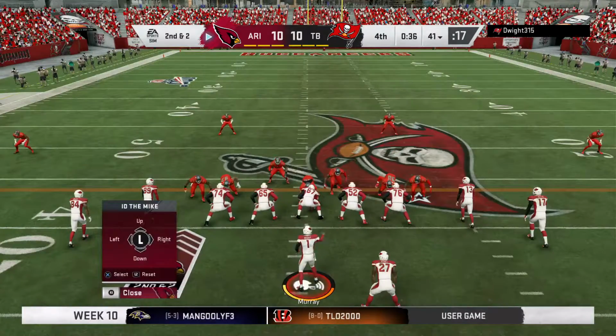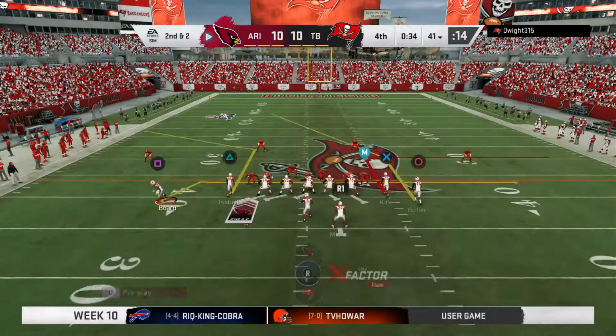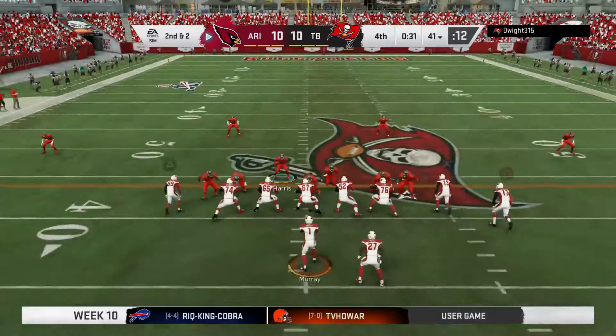Check 13. Check up. Check out, hop, hop.